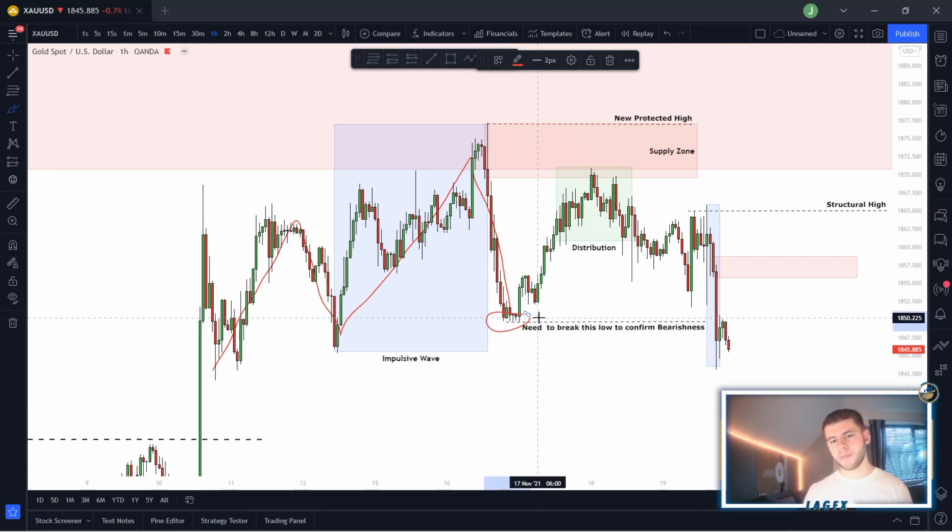Now, moving onwards, as price traded back up, the reason I know this is an extreme high in the market is because we could not push past this high, meaning that it is now our protected high. And after this happened, and I noticed a distribution in the market, I definitely assumed that after this, our lows will be broken and bearishness moving forward was definitely something to expect.